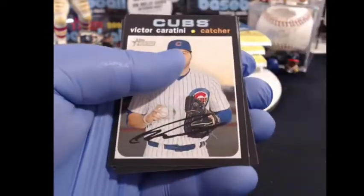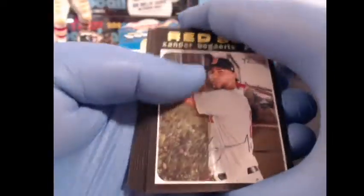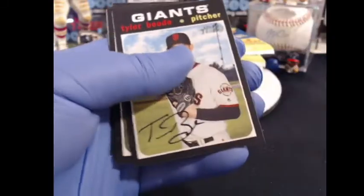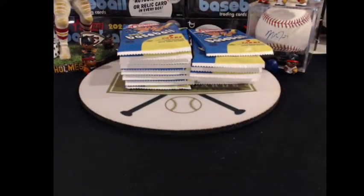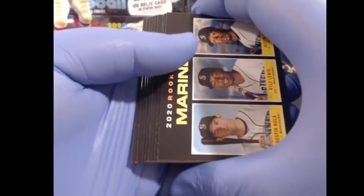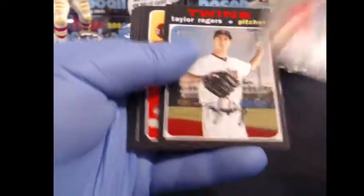Bregman for the Astros. Kikuchi high number for the Mariners. I think we all PC Trout. That's the way I kind of look at it.